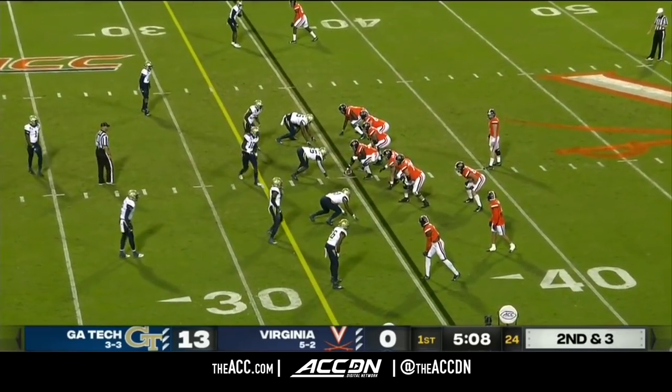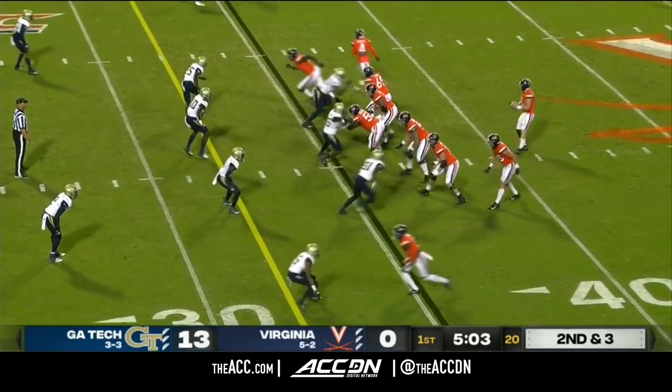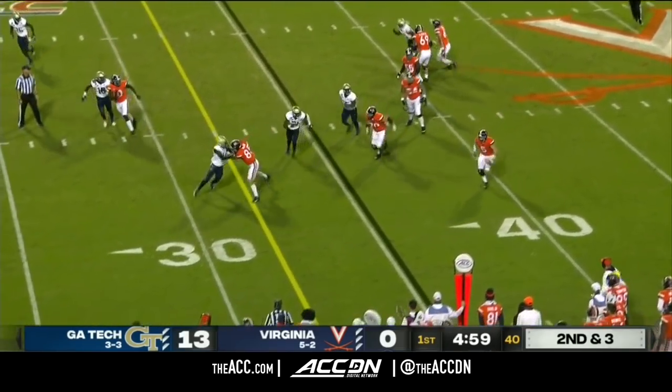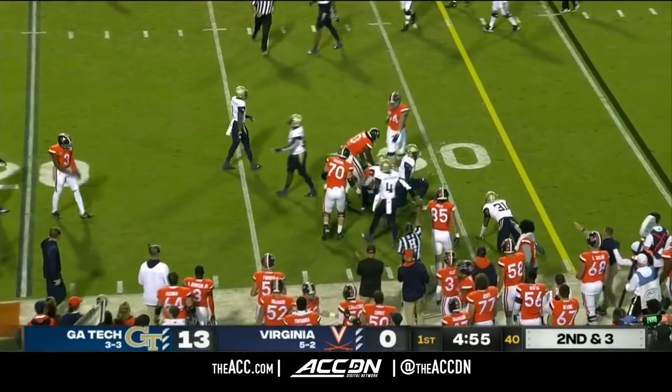48-0 to have 2nd place in the Coastal Division, all to themselves behind Pitt coming into play. Pitt with a huge win against Clemson today. Armstrong heading for the sideline, now cutting back inside, and a first down.